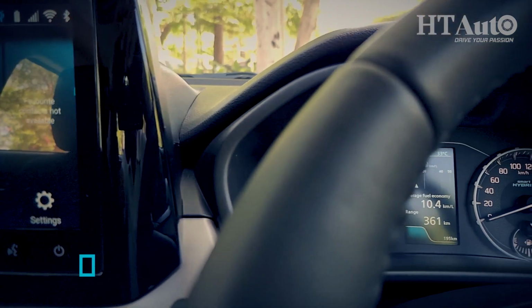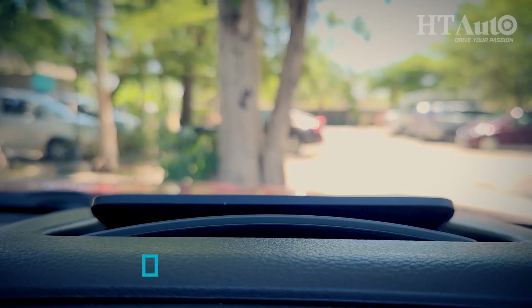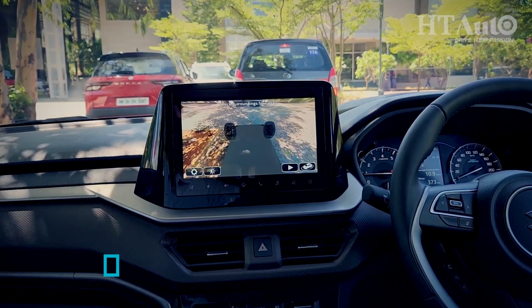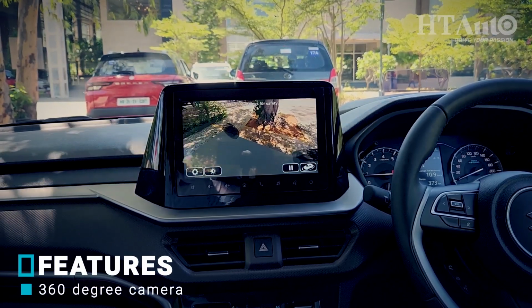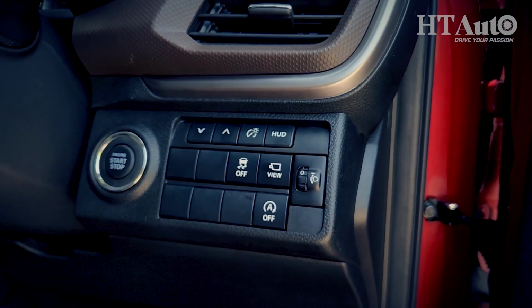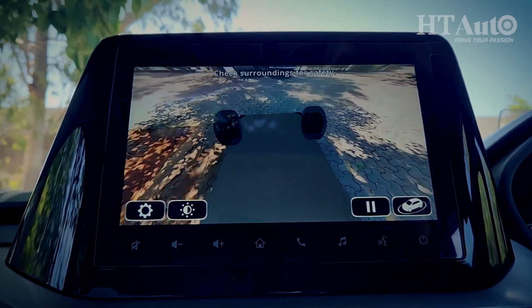The driver display remains a semi-digital one, but what you do get now for the first time ever inside the Brezza is a pop-up HUD unit. Remember, this made its debut in any Maruti Suzuki car for the first time inside the 2022 Baleno. For the first time again inside the Brezza, there is the 360-degree surround view camera. Press of a button on the right side of the D-cut steering wheel and you get a nice large view of all that surrounds your vehicle.